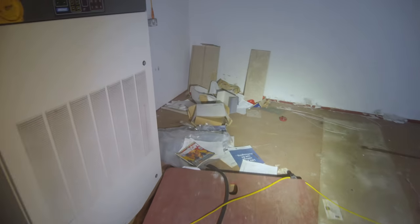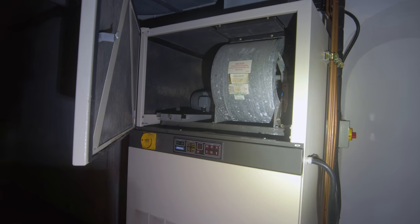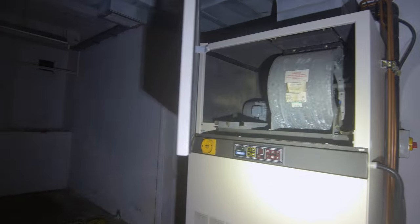It's got things on the floor, so it might be to do with those filing cabinets which move back and forth. They may have been on the floor. Ventus. Oh, it's amazing, isn't it? It's like all that, and it's just a big bloody fan inside there, really.